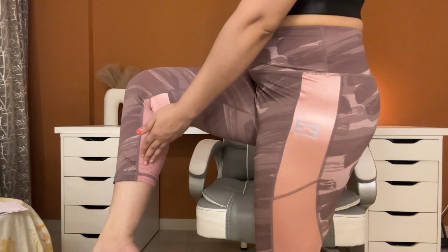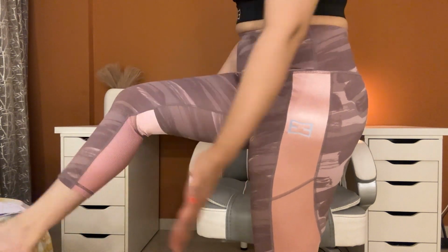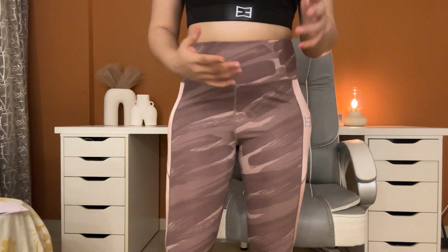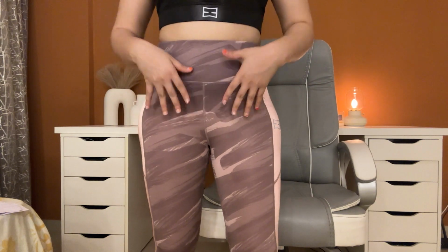This is not feeling very restrictive. It's actually sitting really nicely. I don't feel any blood flow restriction here, and the panel over here also makes it really nice. Overall, do I think it's a flattering pair of capris? Yeah, sure. It's nice. It's not very my style, but if you like it, you should get it.